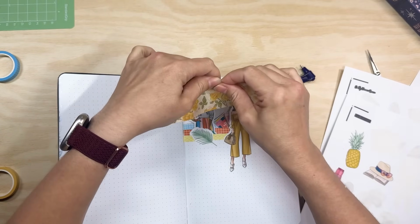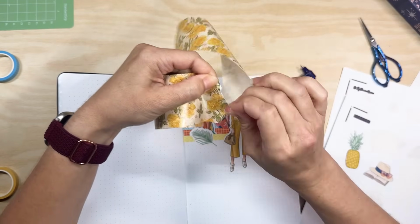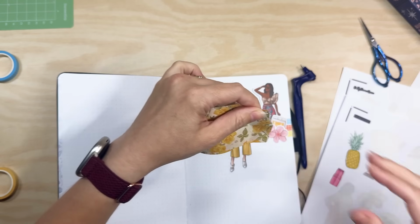Okay, this part ripped, so I'm just going to tear it here because I don't want ripped on this.